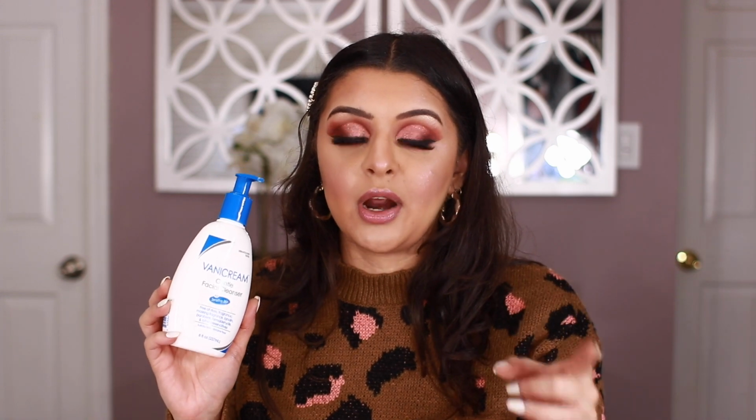So I picked this one up, and I feel like it's great. You don't need a lot of products because if you use a lot, it will dry your skin up. But it's been so great for my blemishes, my acne, my dryness. So it is definitely a conjunction of products.